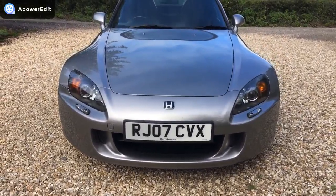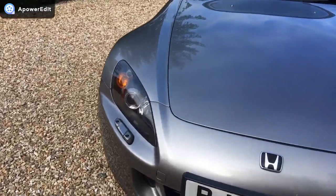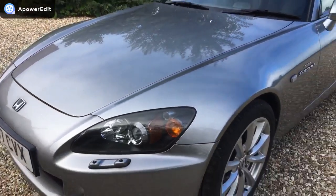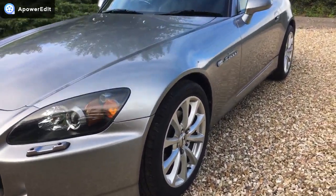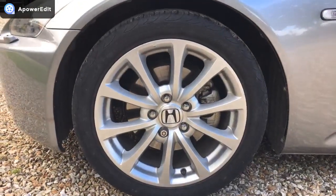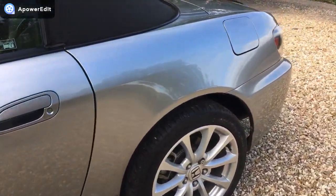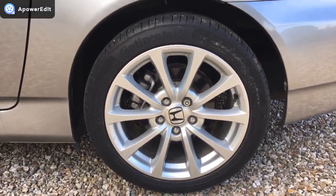Front of the car completely clean, lights and lenses clear, intact. Bonnet in unbelievable condition, I just can't see a mark anywhere on there at all. Near side of the vehicle, passenger side, wonderfully smooth in the panel work. Near side front alloy, completely clean and unmarked. Panels on this side are absolutely lovely. Near side rear alloy, again, completely clear.